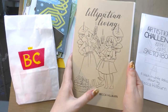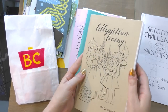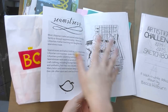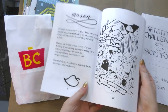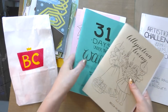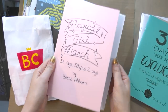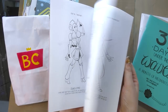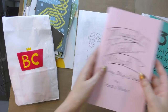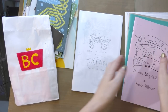Or like Lilliputian Living, it has a color cover. Sometimes with my minis, I'll decorate it a little bit more, but I really like putting together my Inktobers into a mini comic or an ashcan form so I can sell it at cons. In fact, Lilliputian Living, 31 Days Under the Waves, and Magical Girl March all kind of fit that inked month prompt theme. So nothing super high-end.